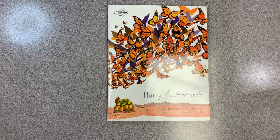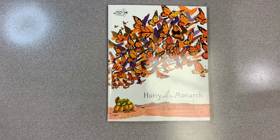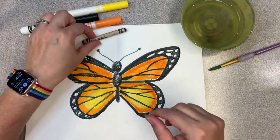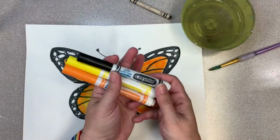So I want to do an art project with you and see if we can create one of these amazing monarch butterflies. Let's go. Today we're going to make an amazing, beautiful monarch butterfly. The materials that we're going to use today are 1 black crayon and some washable markers.